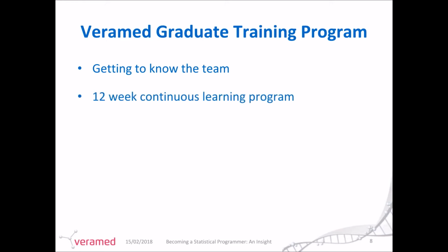The program itself, it was a 12-week program. It was pretty continuous. There was constantly us learning, improving, asking questions, lots of progress checks. It wasn't just a case of sit and read how to program. The whole graduate training program focused on a really wide range of areas.